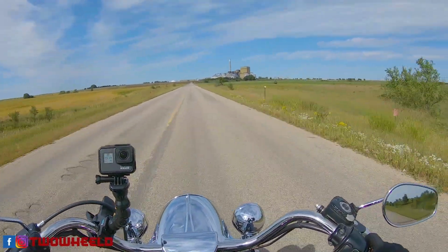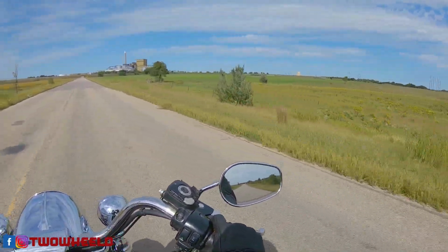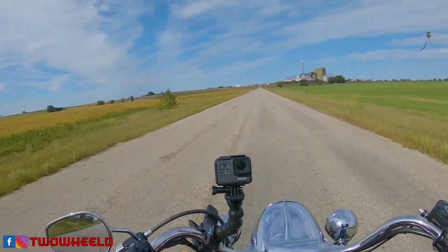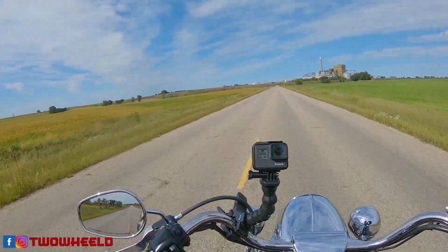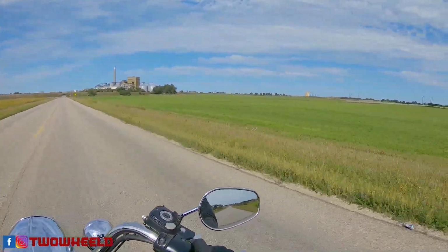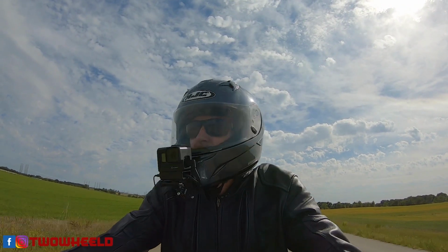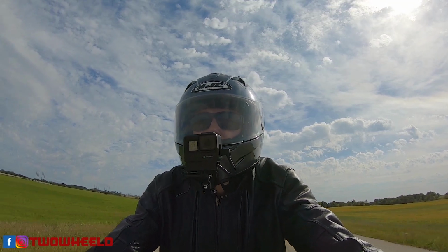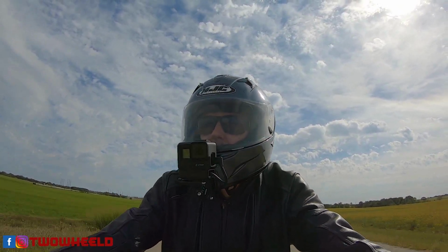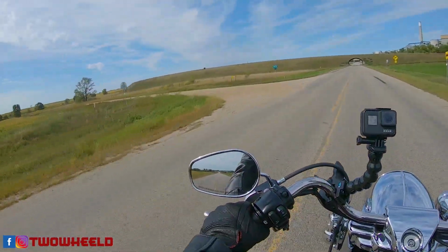But it's amazing how far away you can see this. There's a big whole facility here. You can look it up on Google Earth. I believe it's Poet Energy. I believe that's who has it now.